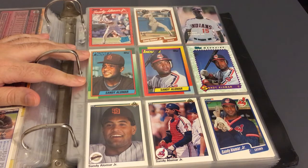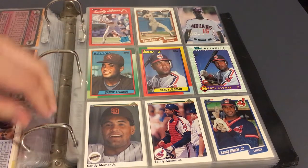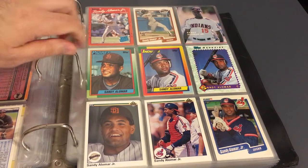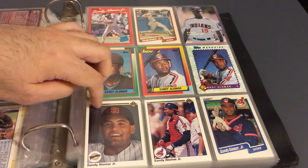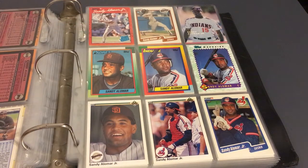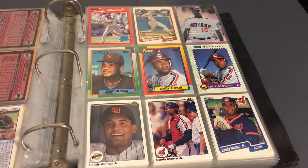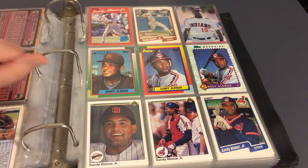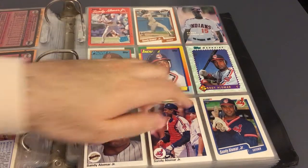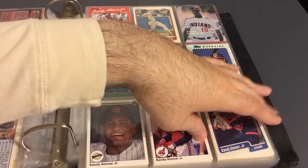So here we got some stuff from 1990. You're going to start seeing some of his Cleveland stuff. There you got the regular Topps and the Topps Traded. Always like doing that when they got the two cards. Got the Series 1 Upper Deck, Series 2 with the two different teams. Just think it looks cool. You have kind of an oddball card, not sure where that's from. A lot of these I got in a big lot a while back. Like that 90 Fleer. Topps magazine, you don't see too many of those too often.